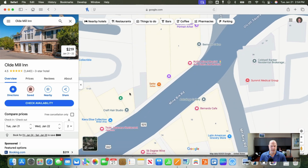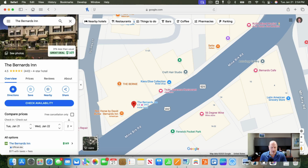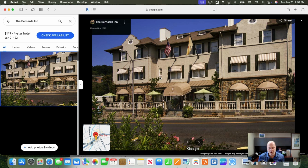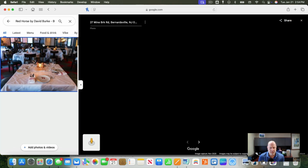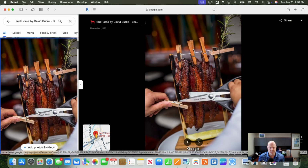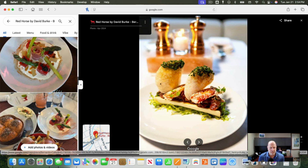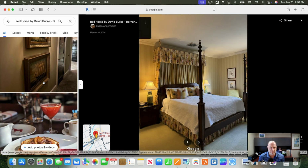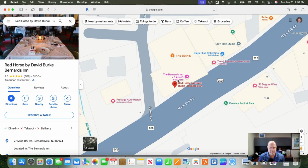because I do want to show you here the Bernards Inn, right next to Suki. So the Bernards Inn has gone under new ownership, and you've got David Burke, who owns and operates the Red Horse restaurant. This is a well-known, very popular hotel right in the center of town. It's more on the expensive end, great for weddings, special parties, a nice dinner out, or just a fun evening with your friends at the bar and get some great food, a lot of good people watching. The rooms are beautiful, and the staff here does a wonderful job. So that is the Bernards Inn.